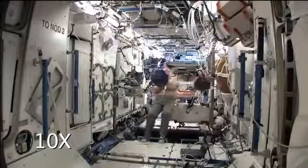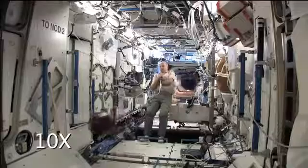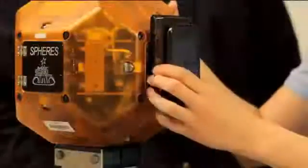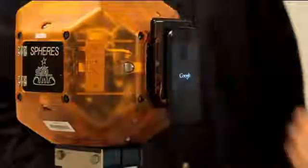So I'm researching Smart Spheres, which is a robotic free flyer on ISS. The spheres are free-flying satellites on ISS, and they use CO2 propulsion to move around, and they can navigate. But they're satellites. What kind of controller are we talking about? So the controller is actually a Google Nexus S smartphone.